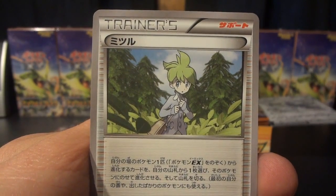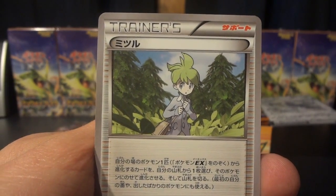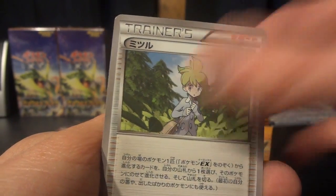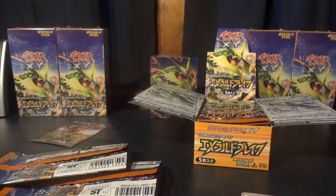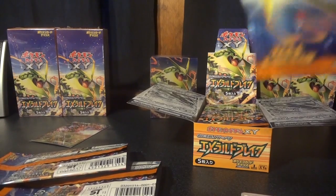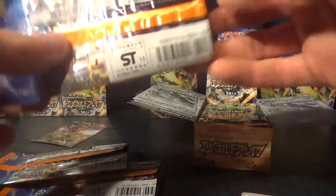Wally allows you to search your deck for a Pokemon that evolves from something that's on your side of the field, except for a Mega Pokemon EX, and you can play it. You just play it right onto the field. And it doesn't matter if that Pokemon was played onto the field this turn, and it doesn't matter if it's the first turn of the game. It just lets you play the card.